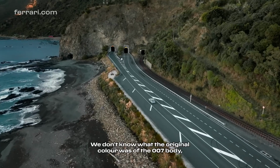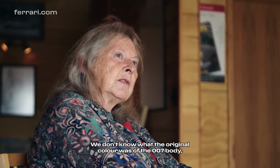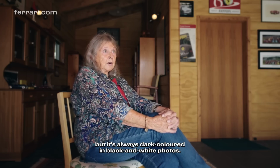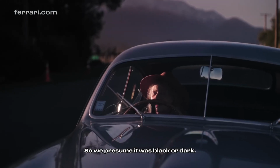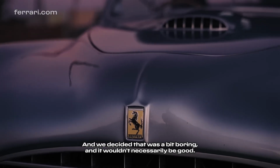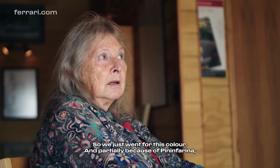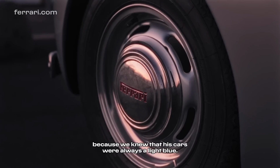We don't know what the original color of the 007 body was, but it's always dark in black and white photos, so we presume it was black or dark. We decided that was a bit boring and it wouldn't necessarily be good, so we just went for this color. Partially because of Pininfarina, because we knew that his cars were always a light blue.